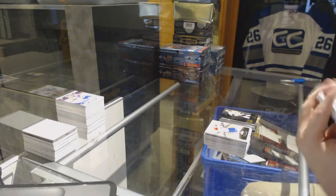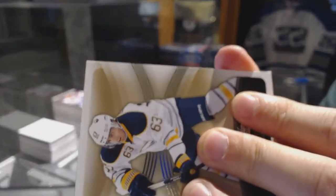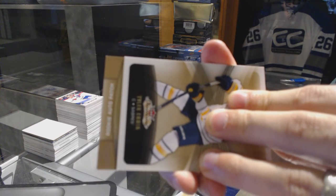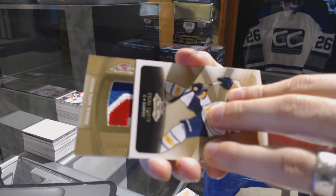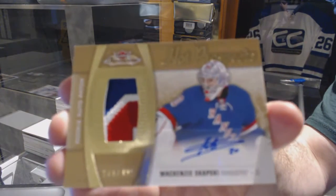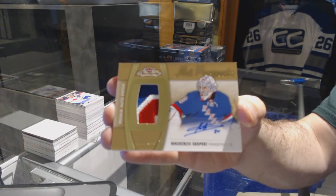All right. Spoiling time. Don't know which way it goes, so I apologize if I'm the wrong way. Well, that looks like a Ranger card. Bam! We've got numbered to $4.99, three color rookie patch auto, Mackenzie Skapski. Boom.